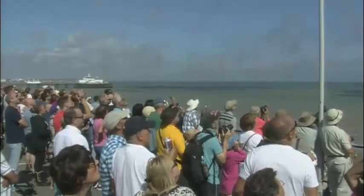You should see them pop out to complete the bottom of the heart. You may get a good glimpse as this gap increases.